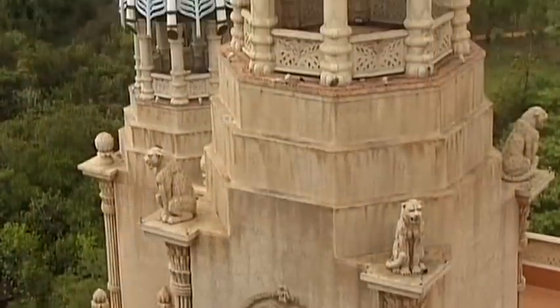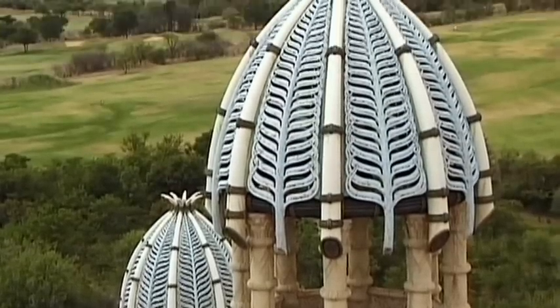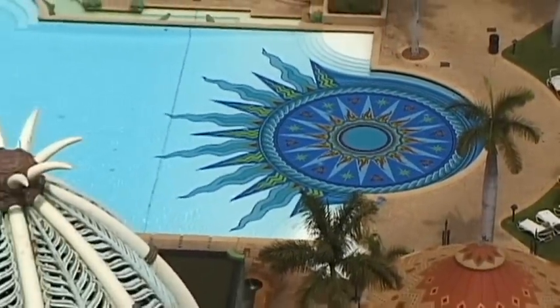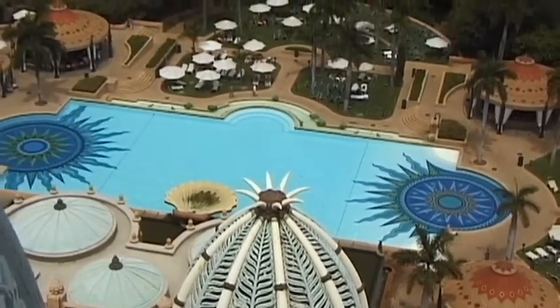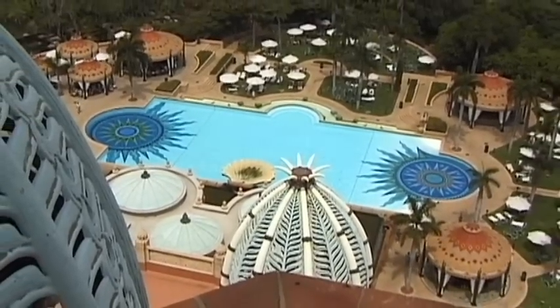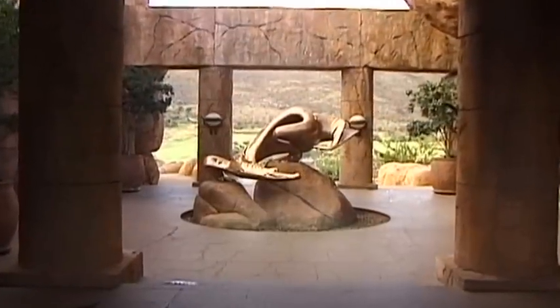A multi-million dollar investment. Numerous domes and towers decorate the Lost City's lavish building complex. The outstanding view from above the palace's imaginatively designed bathing areas is testament to the fact that no less than 2 million palms, bushes, and trees have been specially planted here.